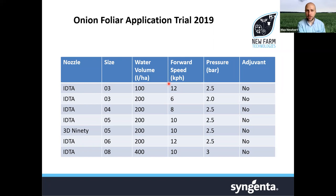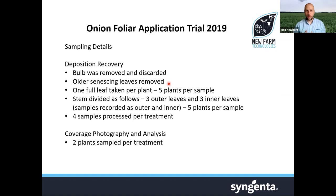So how the application trial was done: what was sprayed was a Helios fluorescent dye so that we could visualize it under UV and understand deposition on the leaf. Once the application was made through those treatments, the bulbs were removed and discarded from the leaves. You can see certain bits were discounted, such as the senescing leaves, but then we were taking certain subsamples of that, taking photography, taking measurements to see where the dye went, and we could then get an understanding of what was best for deposition on the plants.